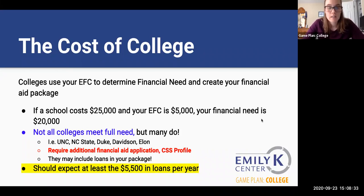You should expect, if you have financial need, to see at least $5,500 in loans on your financial aid award letter. Unfortunately, loans have kind of just become a part of the college financing landscape. You can avoid them at some institutions, but at some colleges, it just comes with the territory. So don't be afraid of taking out loans, especially federal loans. These interest rates are very low and they don't offer you a ton of money.